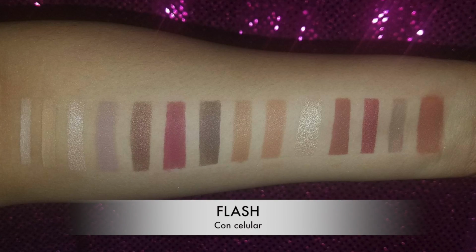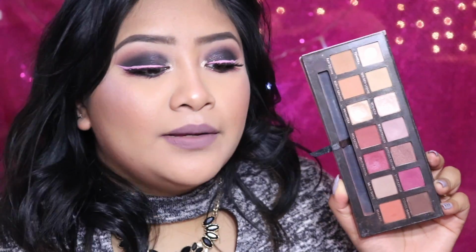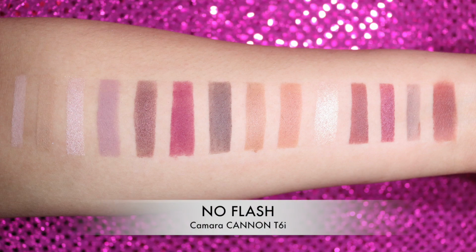I love this palette. It's definitely holy grail. I love it. It's worth every single penny. It's so easy to blend out. The formula is amazing. It's creamy, it's soft, it's not too soft, it's not too pressed. It's just perfect. Let's praise Anastasia Beverly Hills for this palette. Love it. Highly recommended, guys.